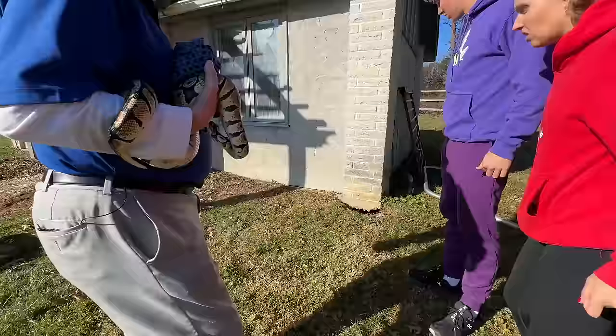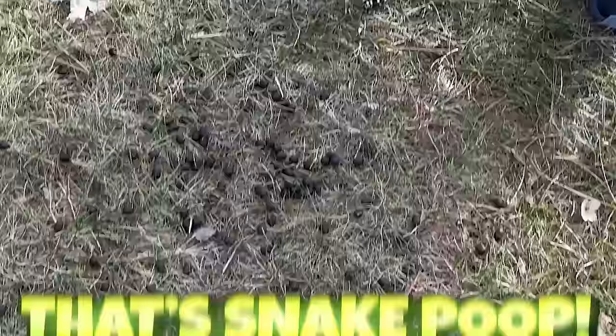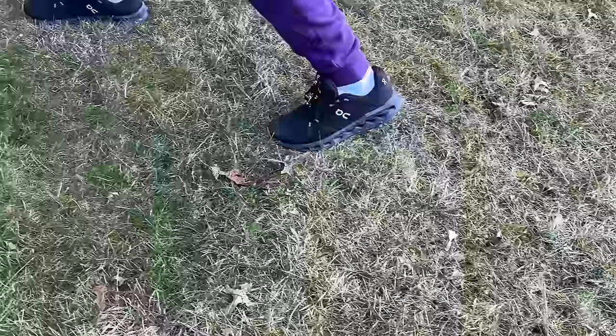Here's another big hole. That could be a snake hole. Oh, it could be anything. That's probably dug by a gopher, not a gopher, a groundhog, or a raccoon could have dug that out. That's an animal digging. Yeah, that's snake poop. That's probably snake poop. Ew. All right, there's a snake around here. Oh, look, there's a trail. Look how much there is. Ew, ew. This looks just like those jelly beans, but black.